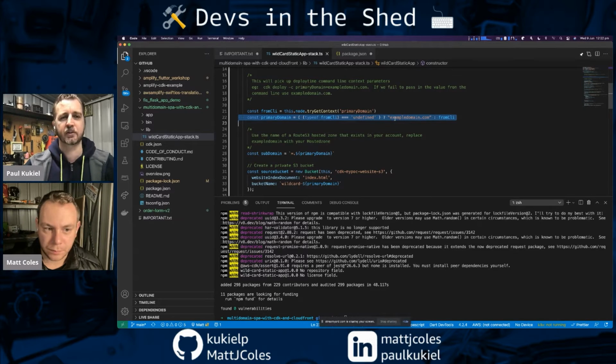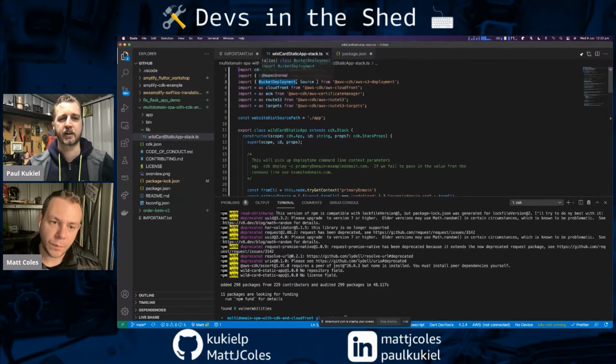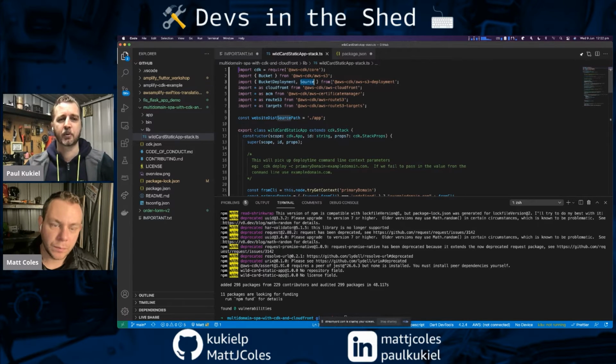If we scroll to the top, we'll have a quick look at some of the dependencies that we're importing. As part of this, we create an S3 bucket. We do a bucket deployment, so we are going to deploy some code into that bucket. That requires a couple of constructs, such as the bucket deployment and the source there. We're going to import the whole CloudFront construct there, and from ACM, the Amazon Certificate Manager, we are going to create a certificate for this domain.